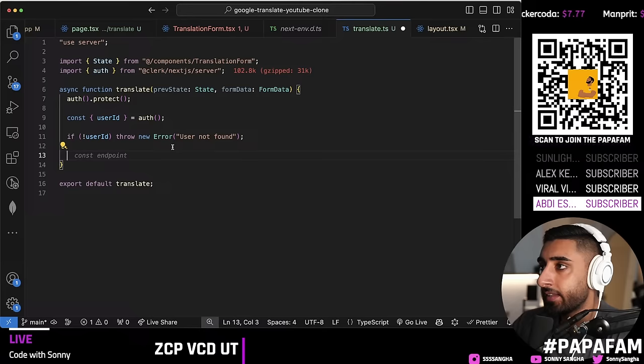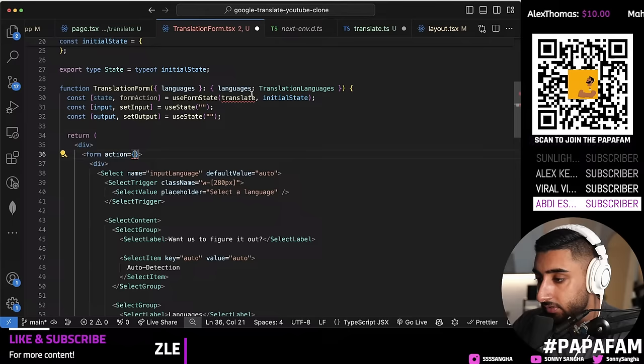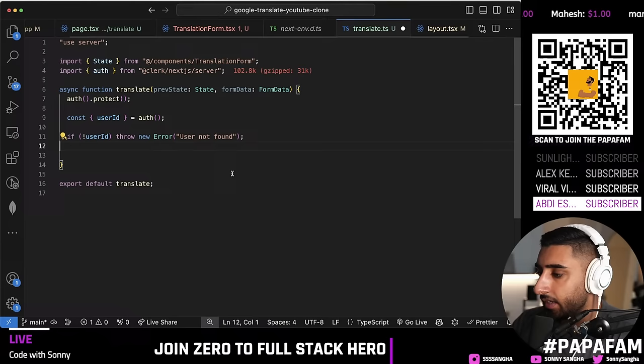Now at this point, when we go ahead and submit this form, well, firstly, we need to attach this. So we've got the translate server action. Here is where we attach it. So we say action equals, and we actually don't use translate, we use form action here. So form action, like so. Okay, so boom. And now over here, how do I get the fields? So if you think about it, there's four fields.